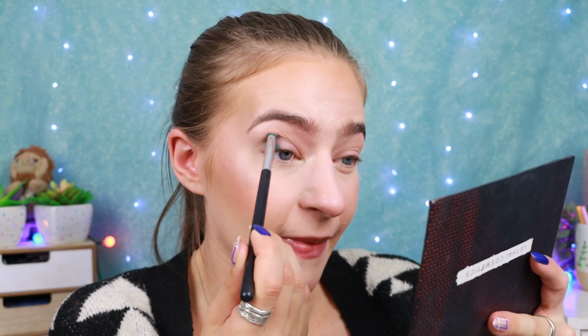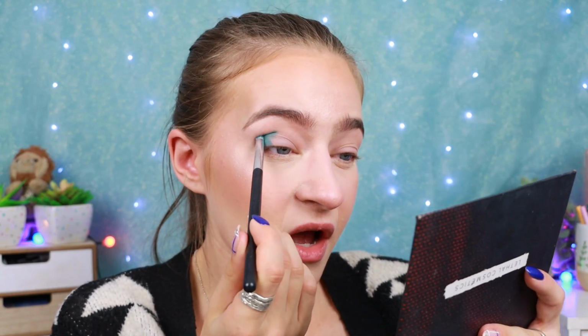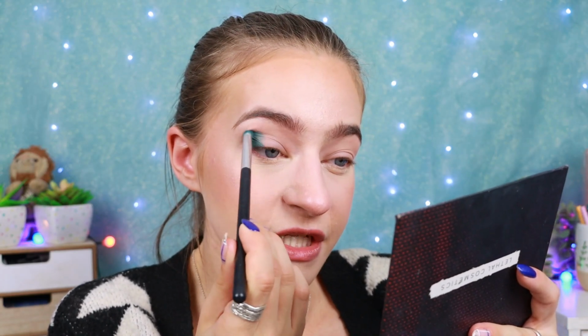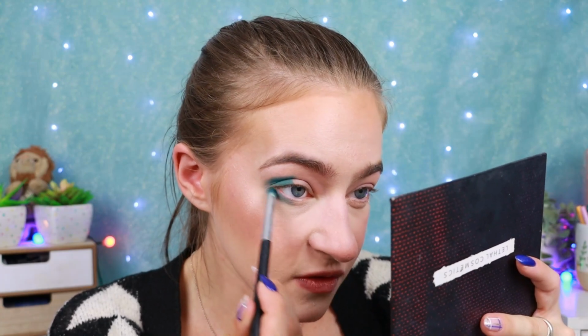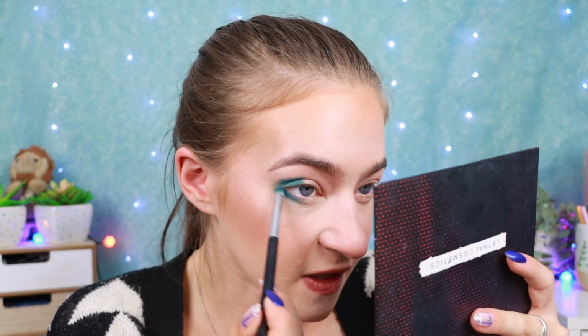I don't know. The mattes in this palette are nice. They're not bad. I think it's just the shimmers that I was really disappointed about. I went through a phase of really wanting to build my own palette, and I know Makeup Obsession used to do really cheap build-your-own palettes with singles, and I was looking for that everywhere. This was before I went to uni, which was 4 years ago now. So this is 4 years old at least, and I just don't use it.